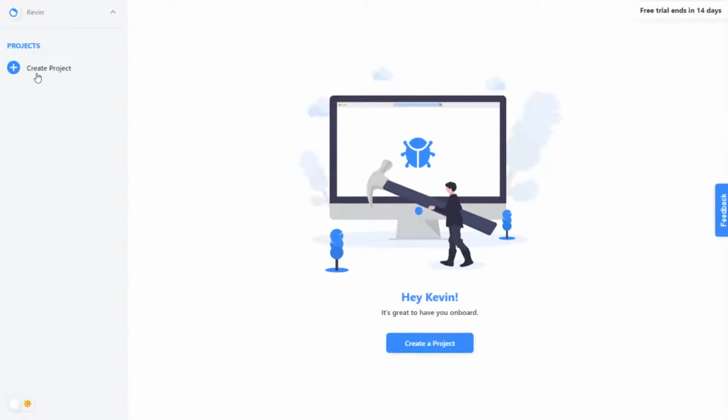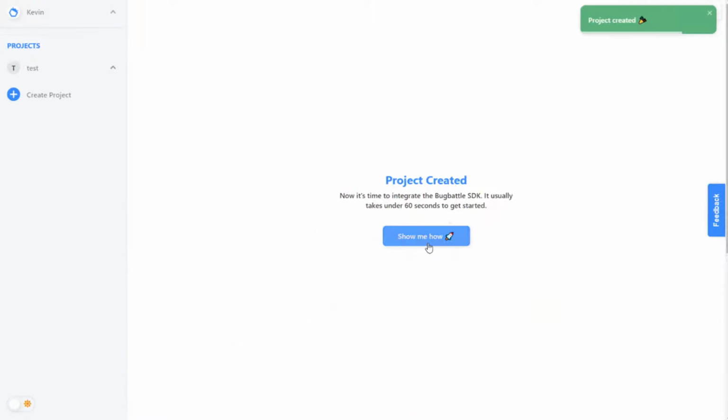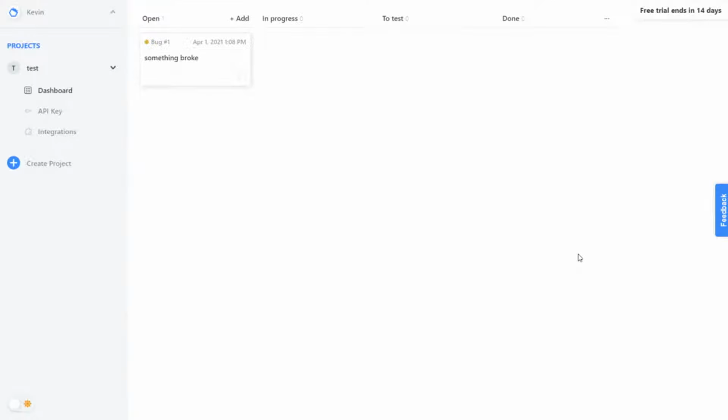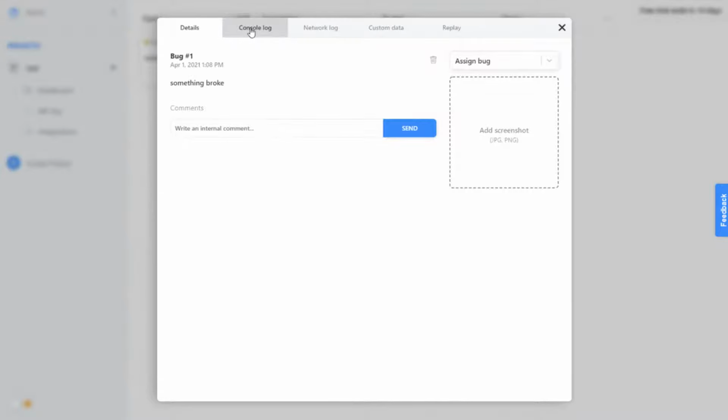Okay, hold on. I'm almost there. Okay, here we go. Okay, give it a name. Let's test project. All right. So click on your project. So I want you to add a bug. I think it's at the top. Oh, yeah. Okay. You could add a screenshot. We do the same thing. Save. That's it. That's the whole product.